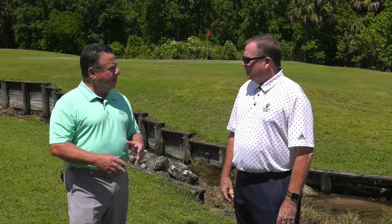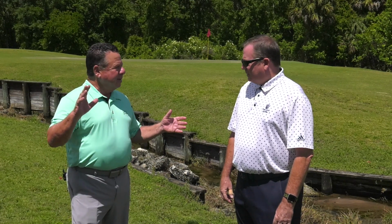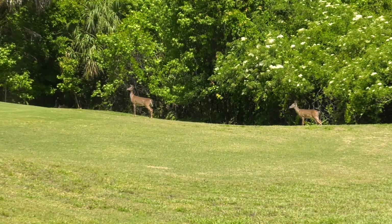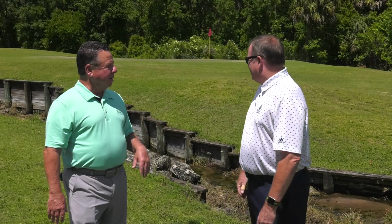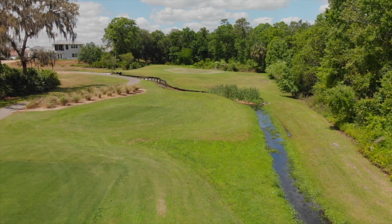It's number 8 right here, a very peaceful spot. Nothing around you, just take a deep breath, some nature, and obviously a very interesting hole with the creek meandering right in the front. It's our shortest hole on the golf course.